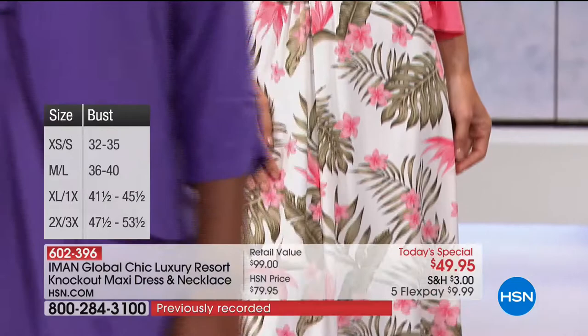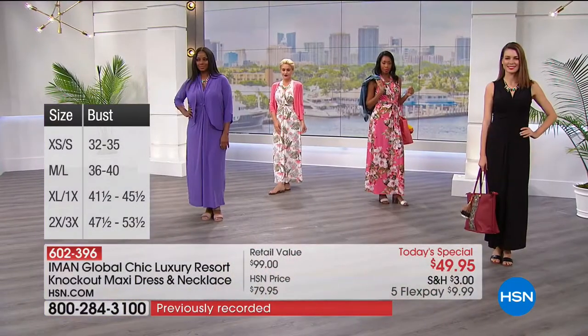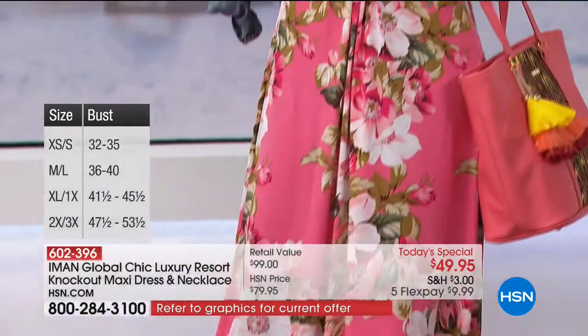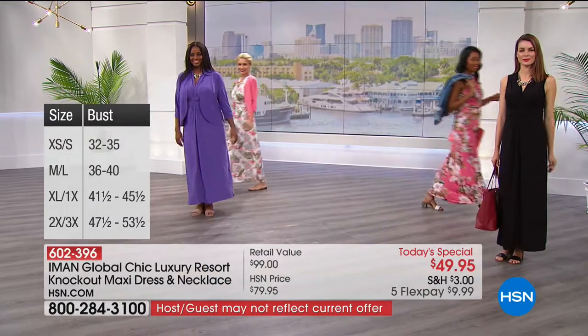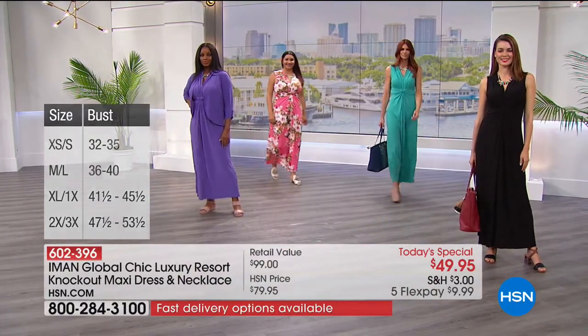So what's nice is we not only have lengths in three, but we also have perfect sizing, extra small through 3X. So you want to order this according to your bust size. Extra small is 34, small 36, medium 38, large is 41, extra large 44, 1X 46 and a half, 2X 50 and a half, 3X 54 and a half. It really is a knockout.